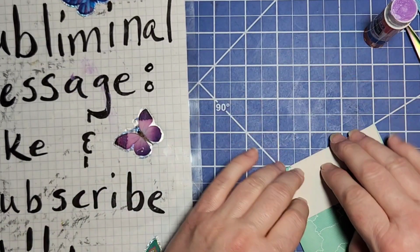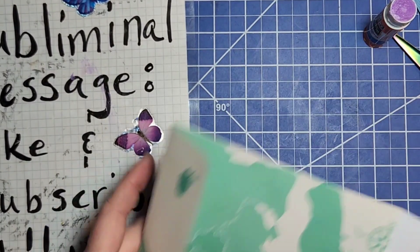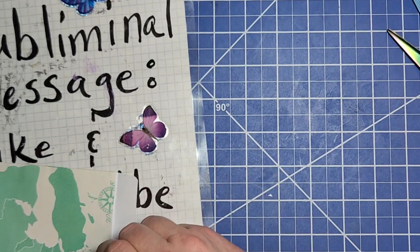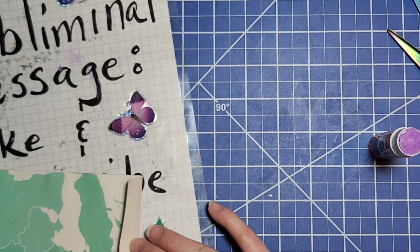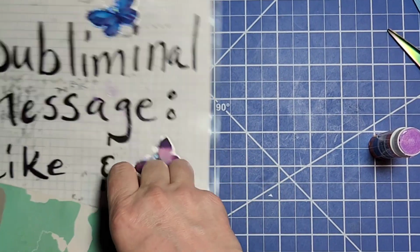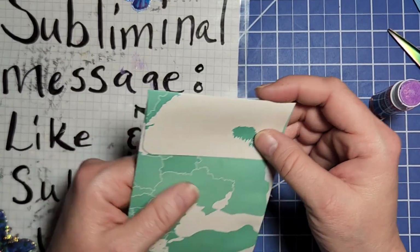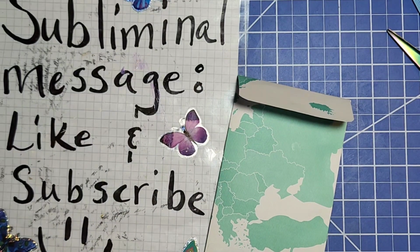Okay, now, this here, we're going to glue this one. And I'm just going to glue that up. And here we have it. I'm not worrying about having any kind of closure on this because, quite frankly, I'm not that good at them.